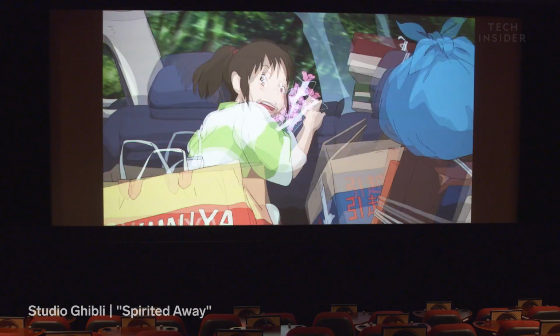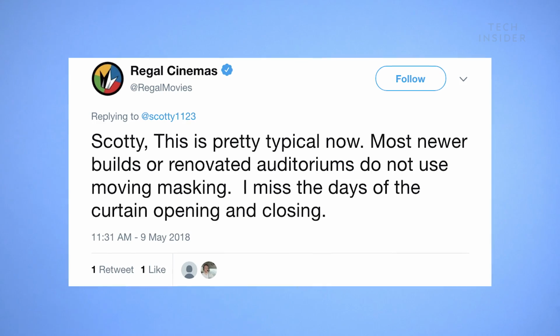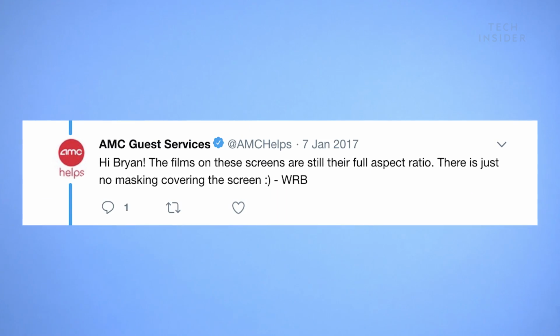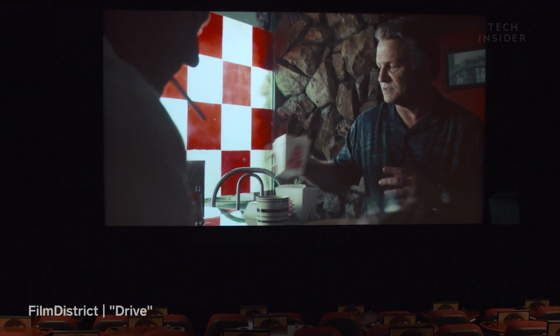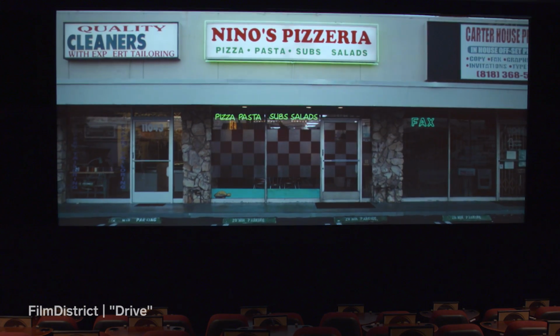There is a move afoot by some theater circuits, I guess in order to save money, that have decided that that's a waste of money and they're not going to do it. That's Chapin Cutler. He's been working in the projection and theater business for over 40 years. The empty screen space can be distracting and takes away from the immersive experience of seeing a movie on the big screen.